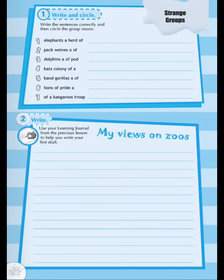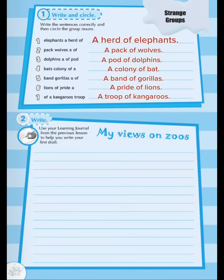Exercise number 1. Write and circle. Write the sentences correctly and then circle the group nouns. Let's see the answers. Number 1. A herd of elephants. Number 2. A pack of wolves. Number 3. A pod of dolphins. Number 4. A colony of bats. Number 5. A band of gorillas. Number 6. A pride of lions. Number 7. A troop of kangaroos.